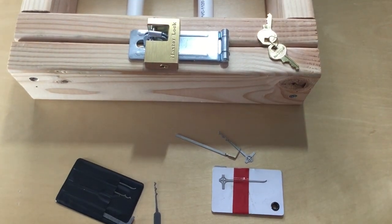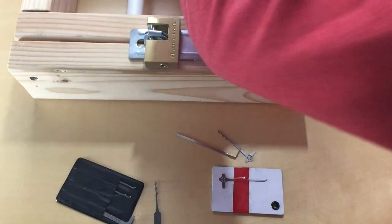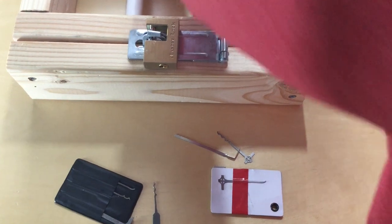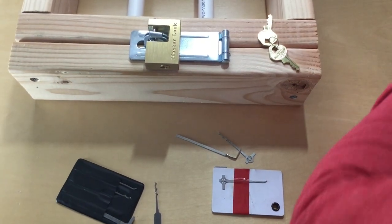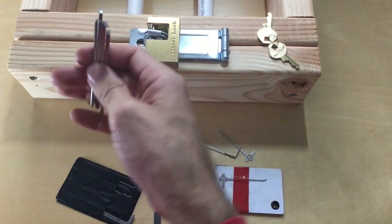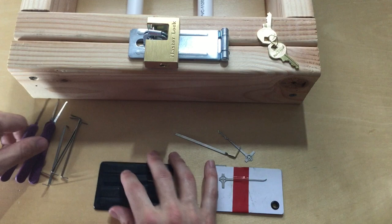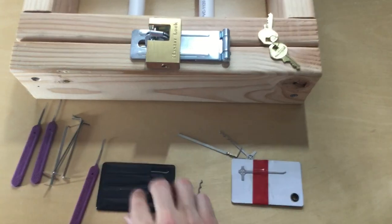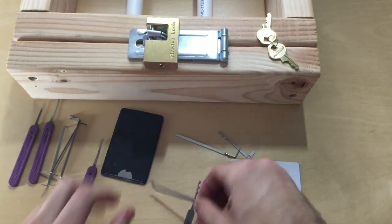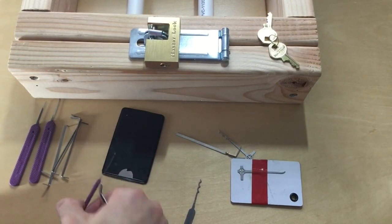Great, so I get my gear bag and I get a couple different better single pin picking tools. Let me grab those. So just a couple different tension wrenches and lifter picks. And I have a pretty good pry bar here. So I'll start with this pry bar and I'll use a different lifter pick and we'll see what happens.